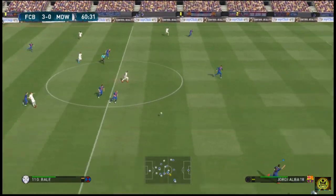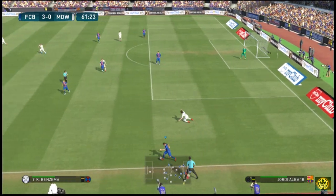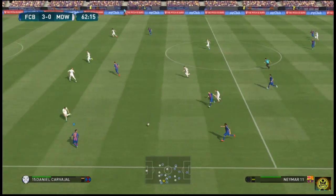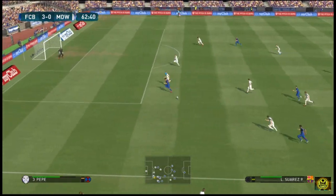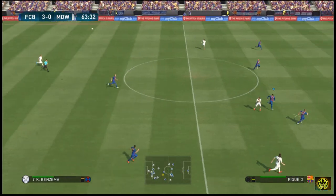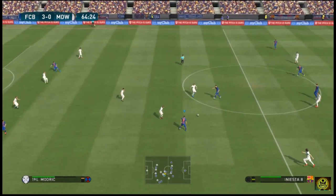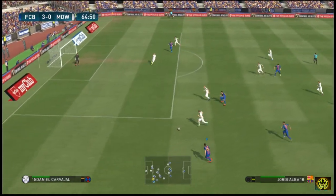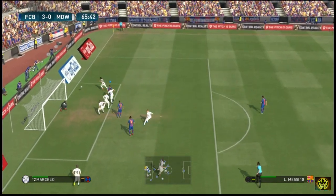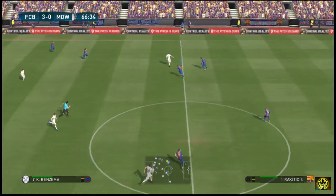Thrust towards the front line. Bale looking to get on the end of this. Sergio Busquets tries a through ball, Luis Suarez. Piqué cuts it out. Now the pass. Jordi Alba tries to cut back. Massive leap! Danger averted for now. Aimed long and direct.